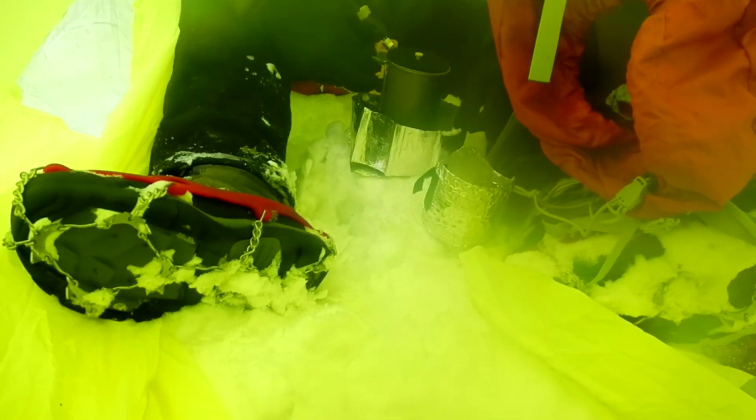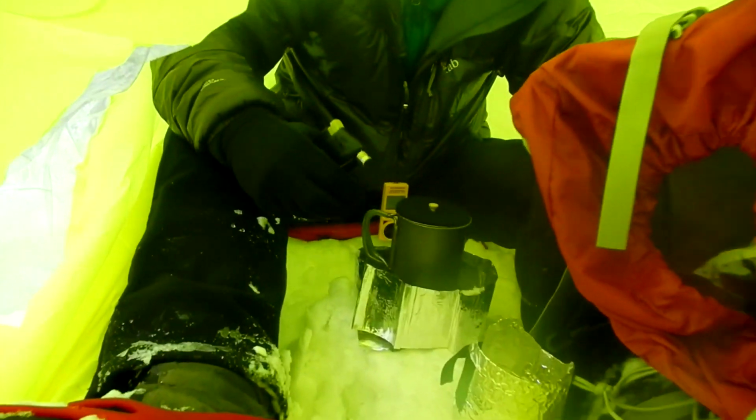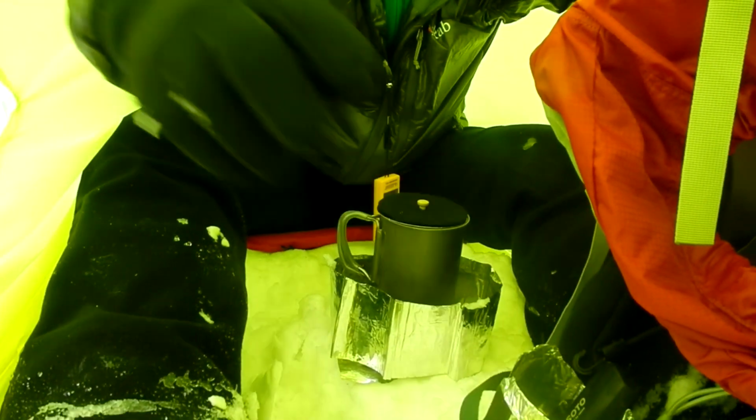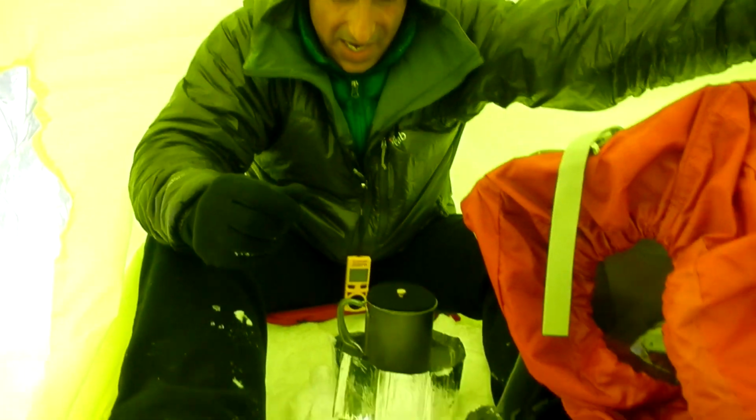All right. Well, got my Esbit stove, and seeing how we're going to stay in here for a little while, we're going to boil up some water here. Yeah, the wind's picked up quite a bit, and we're just going to ride this out for a little bit, get a warm drink, and then head out of here.